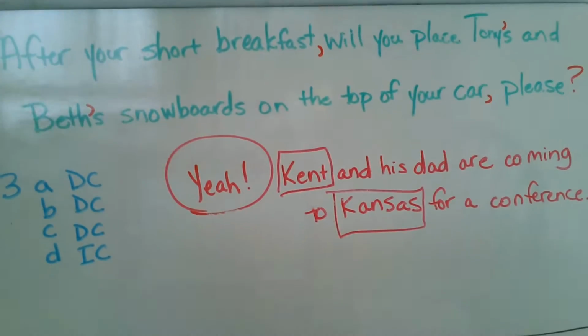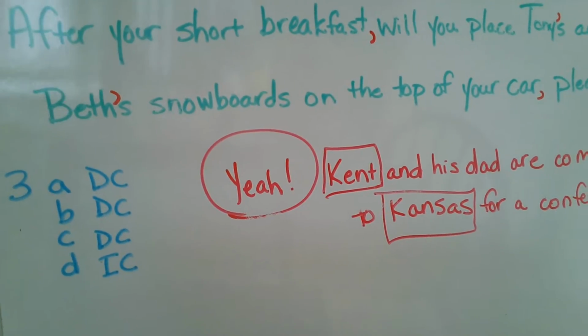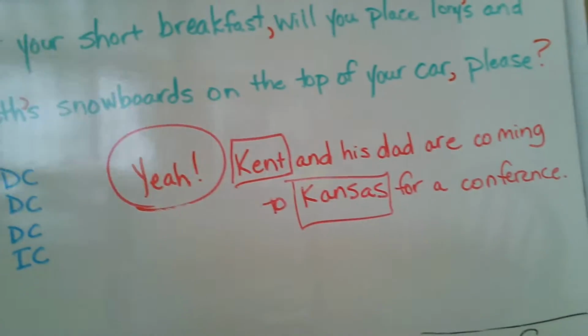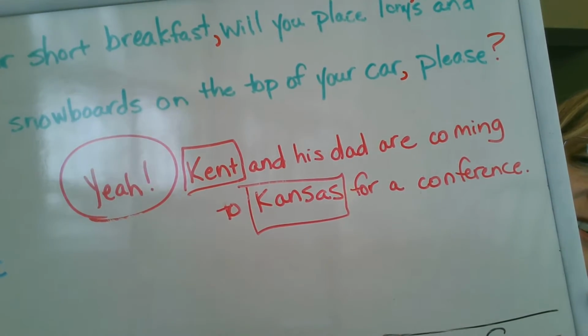Oh, you know what? I don't think I showed before, you can double check to make sure your answers for DCs and ICs look right. And then there's the answer for that sentence. Wow, this was a short day. Woohoo! Last thing you have to do is sentence combining. And you guys can do that, and I'll take a look at them when I correct your papers.